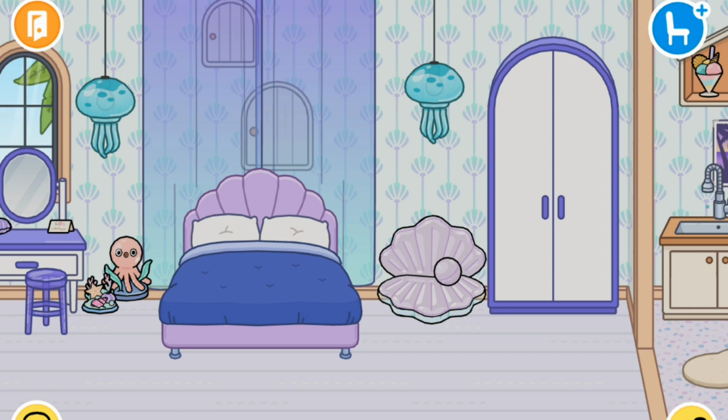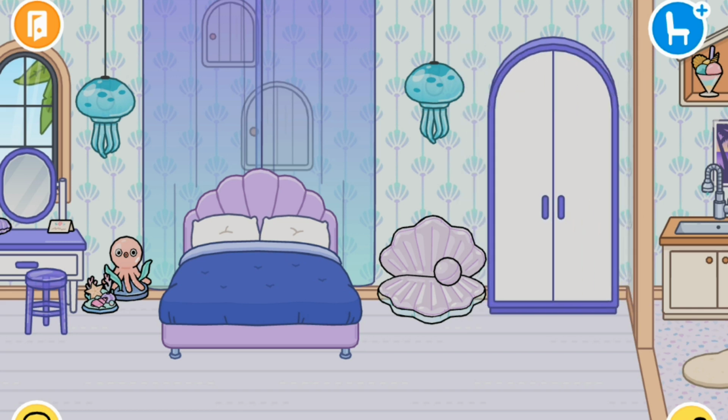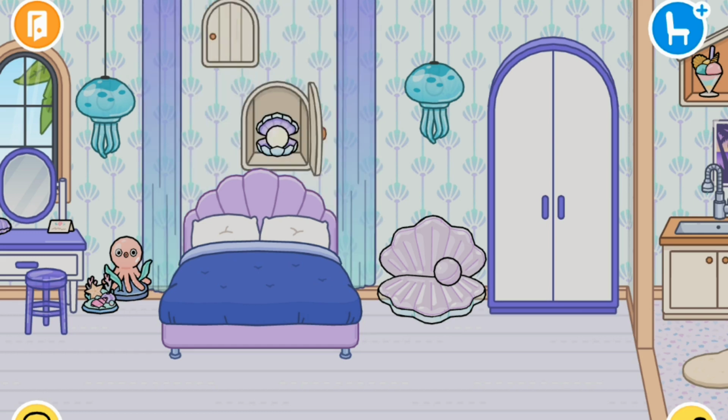Bedroom. There's nothing in the closet. I'm gonna go get some clothes for them later. But, yeah. I just have these in here.